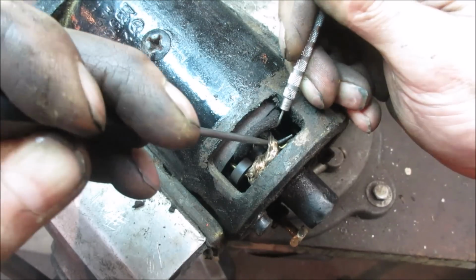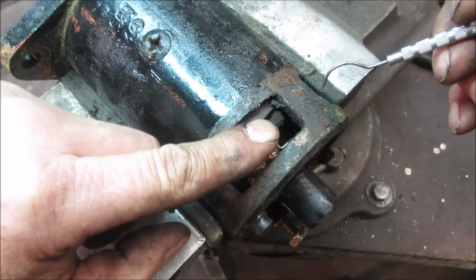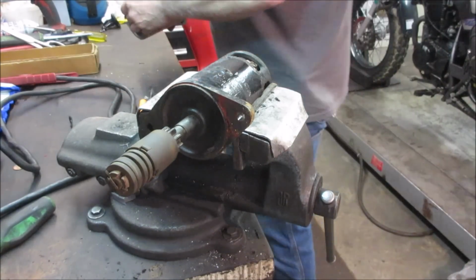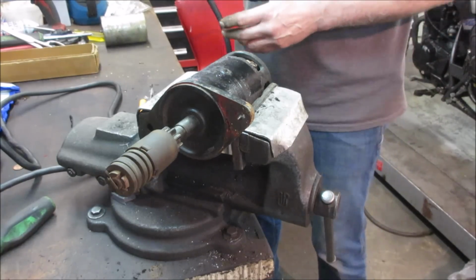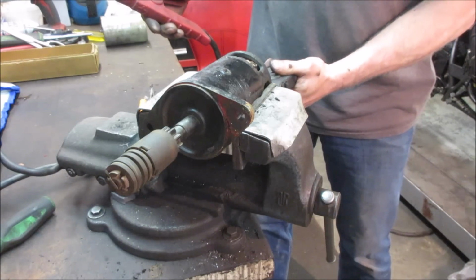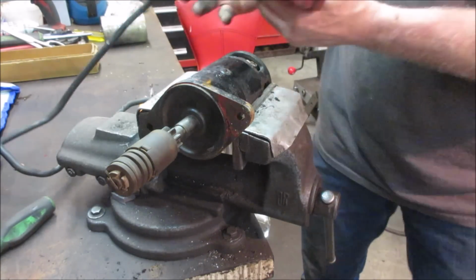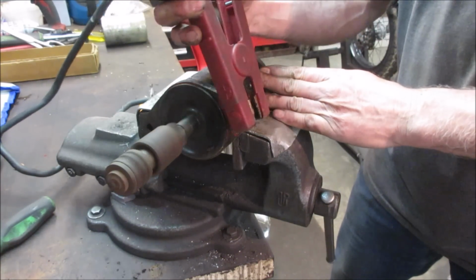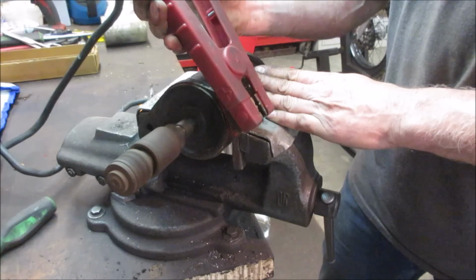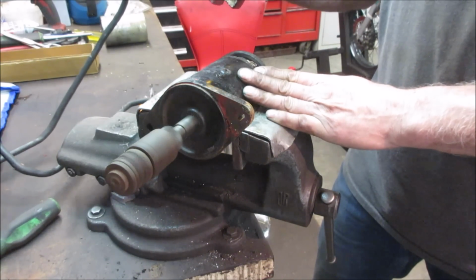Let's try putting power to it. Let's see if that was enough to make any kind of difference. That's why you see some people hitting a starter with a hammer. That's what they're trying to do. They're trying to get it so that it's kind of shaking those brushes around a little bit. All right, ground to the hot. Yeah, I know. And there you go. Let's go spin it for a second. Like Mach 5. Good though.